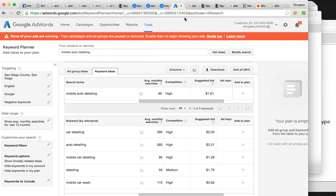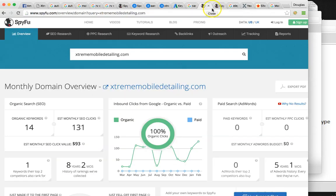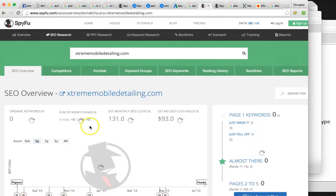So with all that being said, now I'm going to get to the algorithm. Keyword research is a huge part of the algorithm. Now, the next four things I'm going to talk to you about are what Google takes very seriously when it comes to the rankings. But before I do that, sorry, I've got more information on the clicks. This is where you're at right now with your clicks, 131 clicks a month on average. And that's changing every month.